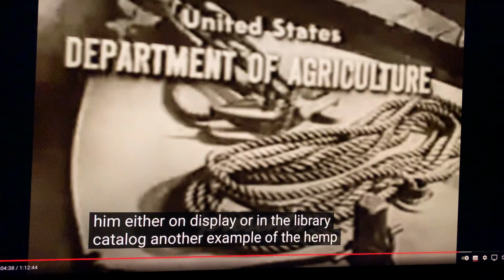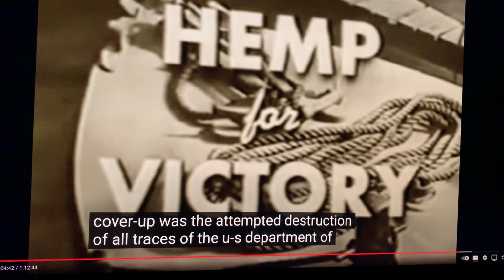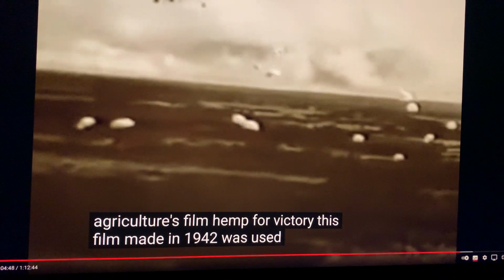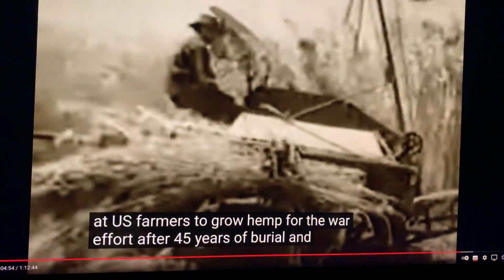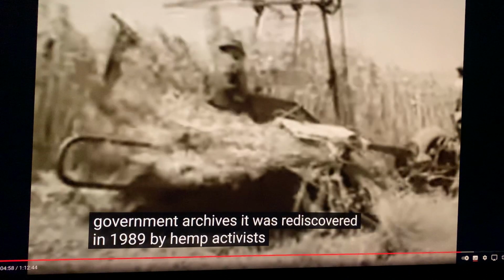Another example of the hemp cover-up was the attempted destruction of all traces of the US Department of Agriculture's film, Hemp for Victory. This film, made in 1942, was used to encourage patriotic US farmers to grow hemp for the war effort. After 45 years of burial in government archives, it was rediscovered in 1989 by hemp activists.